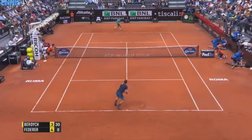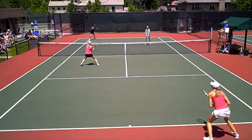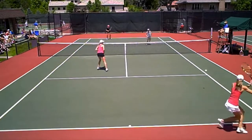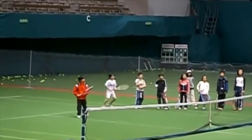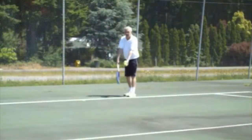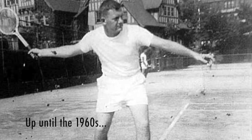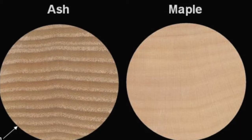Just like today, tennis was one of the most popular sports in the world before and during the 1900s. Tennis is played by people all over the world as a great form of exercise or recreation. It is a form of sport that has transcended age groups, enjoyed by not only young children, but as well as senior citizens. Up until the 1960s, people played with wooden rackets, typically made from ash or maple.